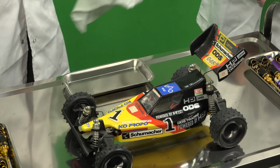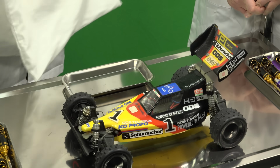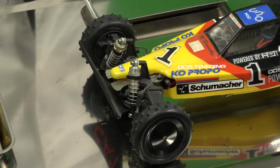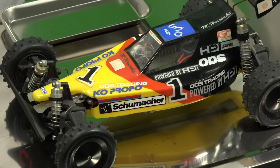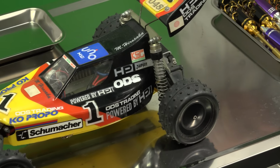Ooh. I know this one. You might have a lot more knowledge on this one than me, Tris. This is Schumacher heritage at its finest, really. So what do we have? Tell us. We have a Masami Hirosaka car, which is the old, I don't want to call it old, the Cat XLS. And it's a car that went and won us a nice World Championships.